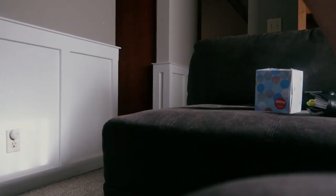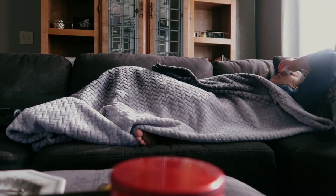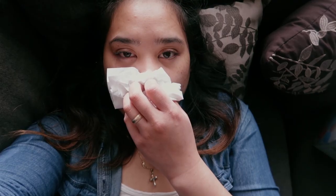And does anybody have seasonal allergies? Seriously, it sucks. Within the last 2 years, it's gotten bad. I've never had that before.